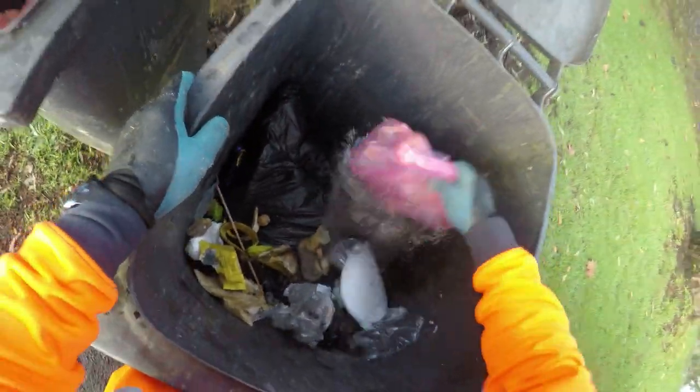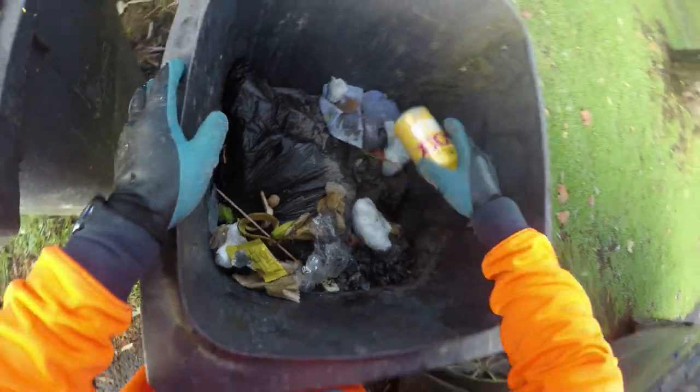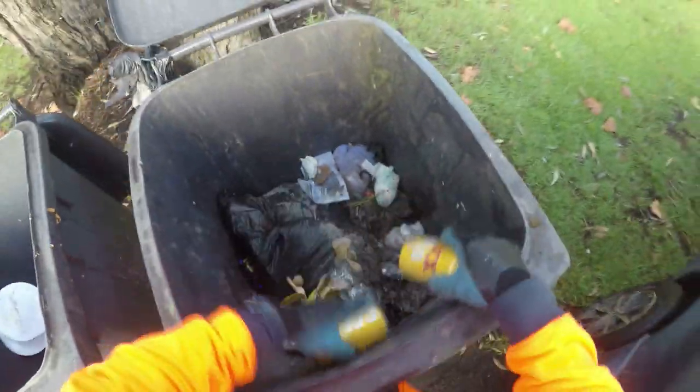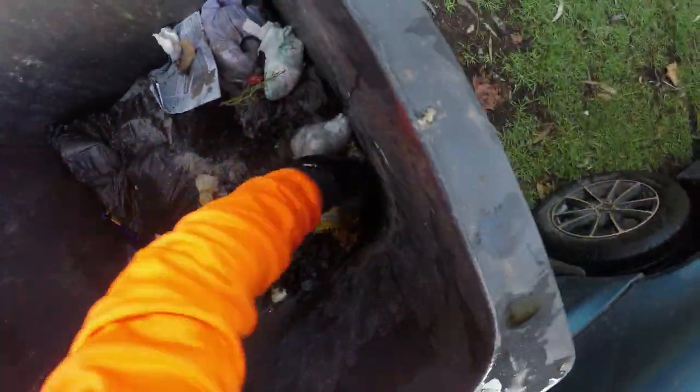Oh, there's a lot in that bag, going by the feel of it. Is that what I think it is? Little 22 shell. It is. They're brass. I'll put it in the back there, I won't lose it there. Someone's even been having pot shots.